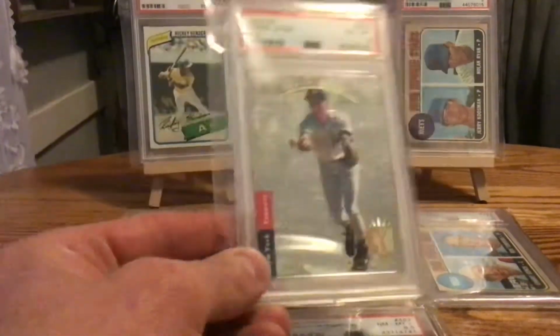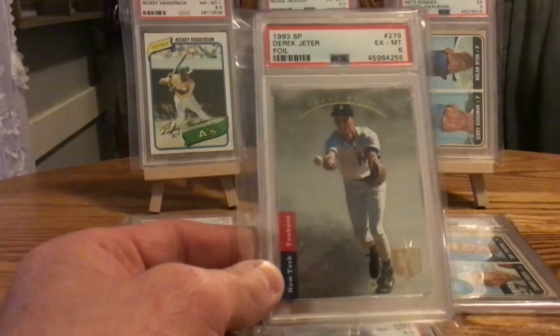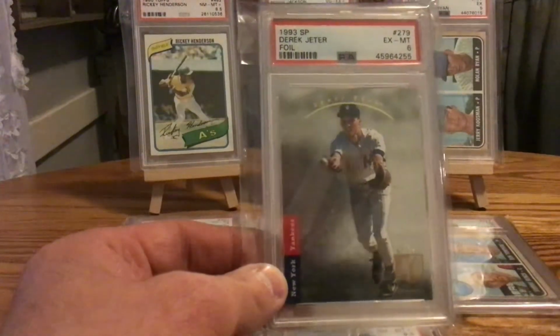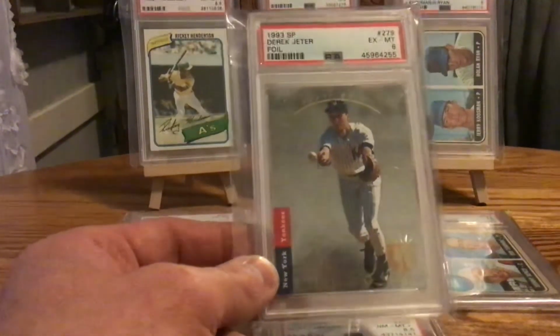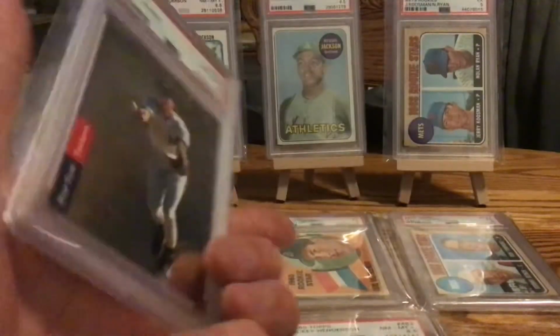Coming up next, 93 SP Derek Jeter. Growing up, this was my hero. We had the same name spelled the same way, so it was always cool. I liked rooting for him. And then, of course, the Yankees had that dynasty, so every time I was rooting for somebody, it seemed like they were always in the playoffs and or always winning the World Series. Happy with Mr. Jeter here.